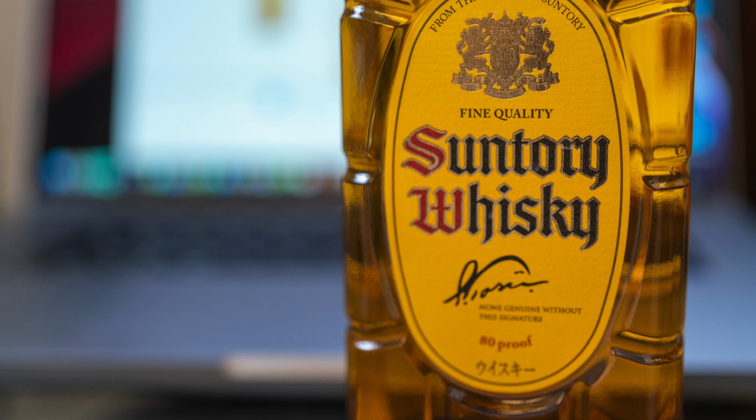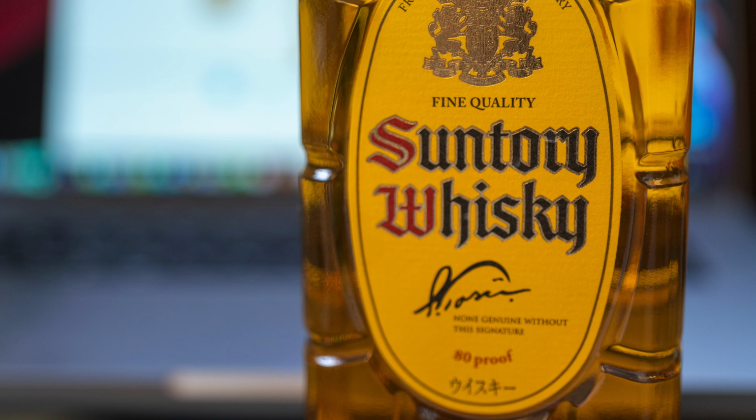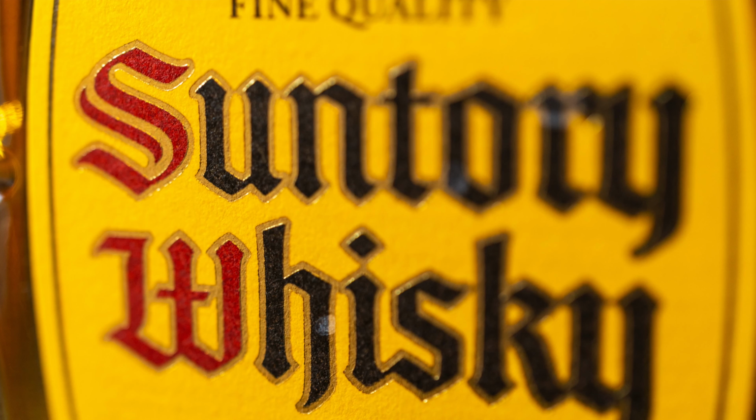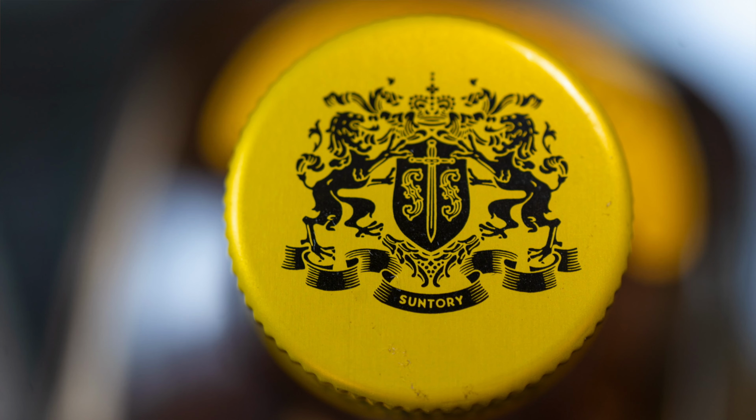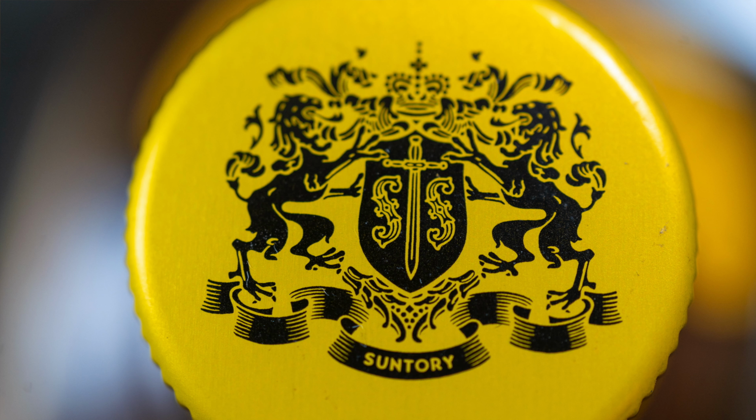It looks high quality sitting in its tortoise-shell designed bottle with gold font and Suntory's coat of arms in gold foil. You'd think you were about to drink something made for a king. However, that's not the case.